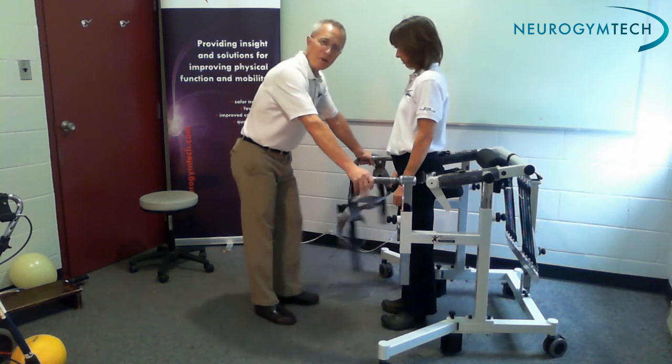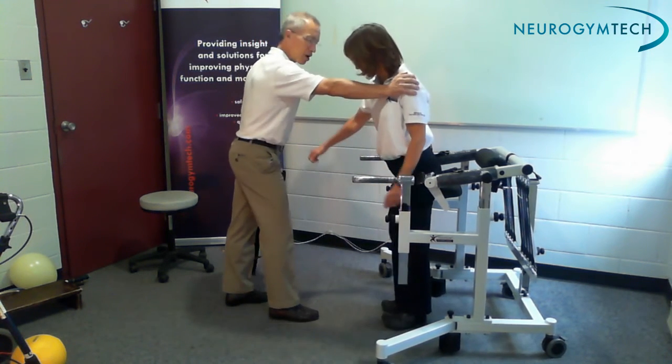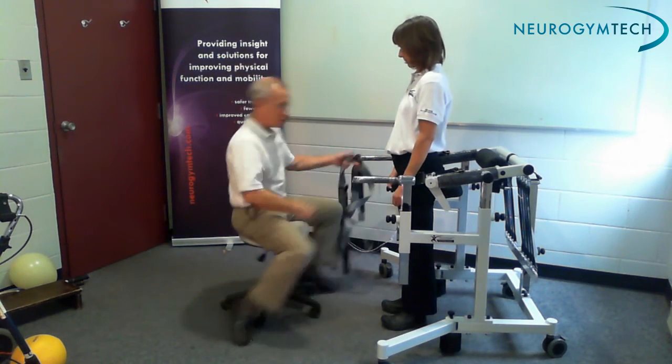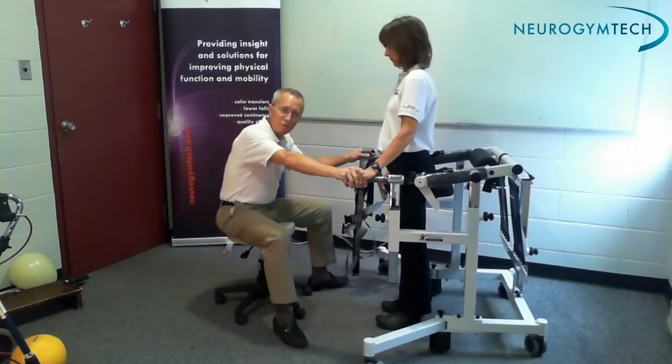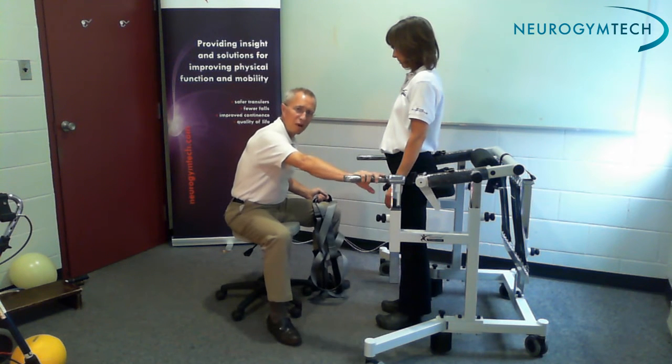Number one, I'm going to be in front of them all the time. So if she started to fall forward, I would stop her here. If I was working gait training with her and she falls forward, I stop her here. And most people don't fall forward. Most people fall sideways or back. And then if they do, they put their hands here.